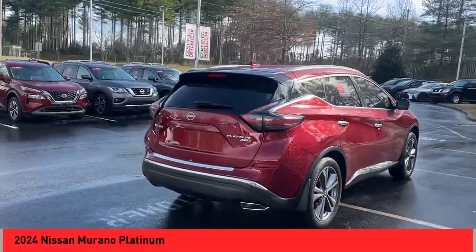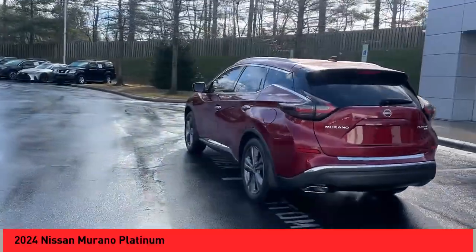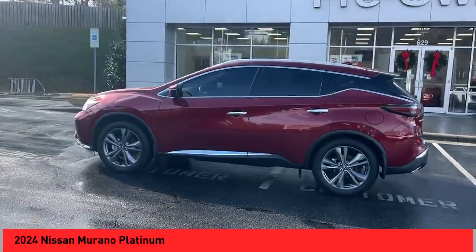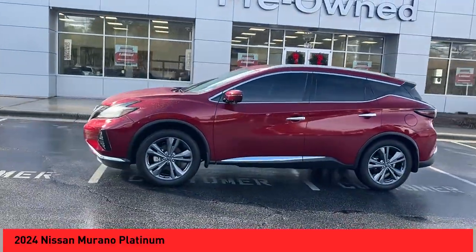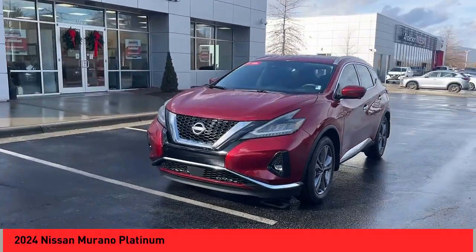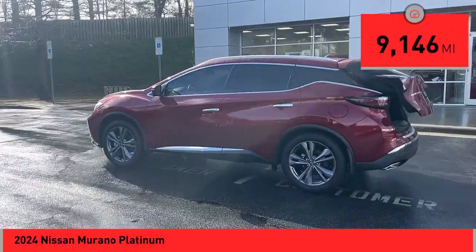You are going to love the 2024 Murano. The peace of mind of award-winning safety, including a 5-star rating for side impact crash safety, comes standard with the Nissan Murano. Great fuel economy and a powerful V6 engine combine to deliver a refined driving experience. This vehicle has less than 10,000 miles.